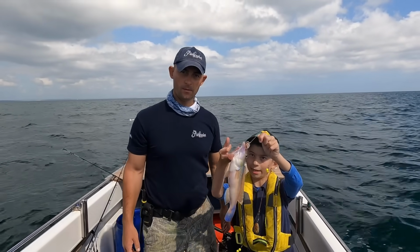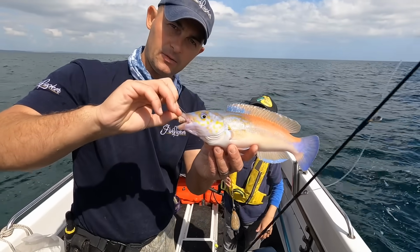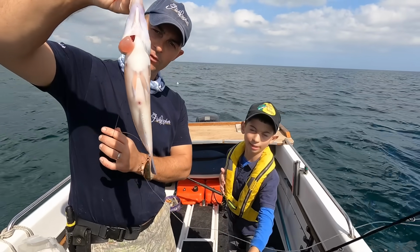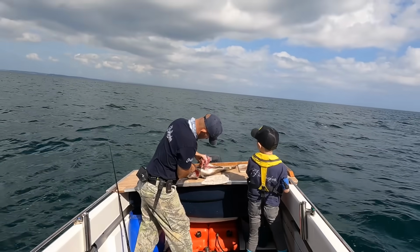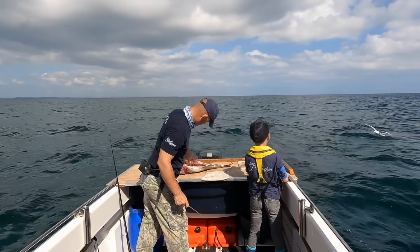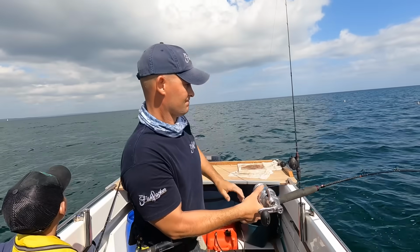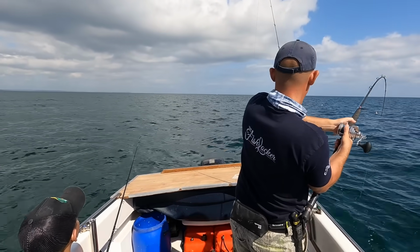Look at this little guy. Oh yeah. It's easier if you come here, look, stand here. Nailing it with the small rod. Aren't you? Another beautiful cuckoo wrasse there. Oh, come on. There he is. There's James, can you pick up your jigging rod, please?